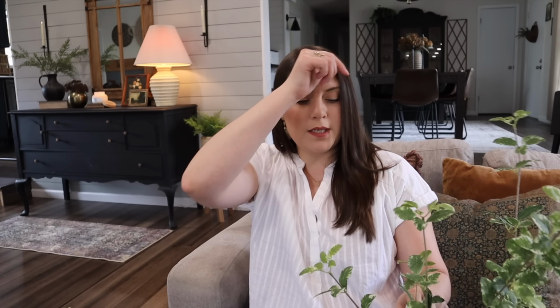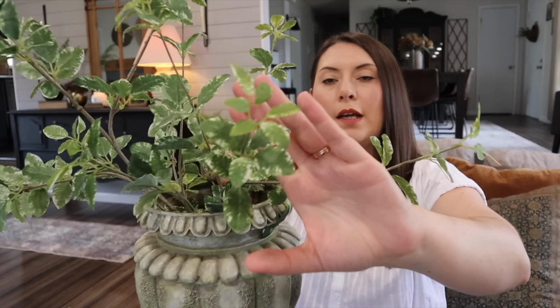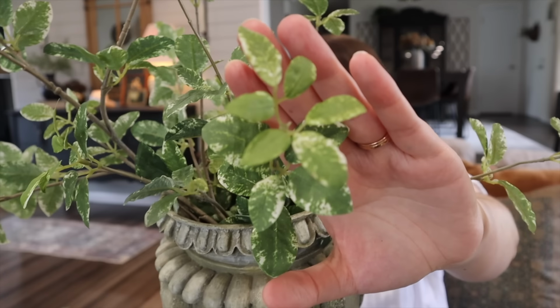One more thing from Hobby Lobby as far as greenery goes, and I don't think I actually shared these the day that I went. I actually don't remember seeing them at all, but they are these variegated stems. And again, I just have it placed in a little urn here. I think these are very pretty. They're very lifelike. Again, you can bend them super easy, but they're just a little variegated like vine. And I think that they are stunning.